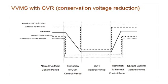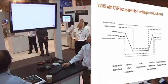And then during conservation voltage reduction, we drop it down and we maintain a tighter bandwidth of high and low voltage, this being typically 114, this typically being around 117, 118. So instead of being a wider band of control during normal operation, we drop it down and we're controlling a much tighter band. And then we exit out of conservation voltage as the load decreases.